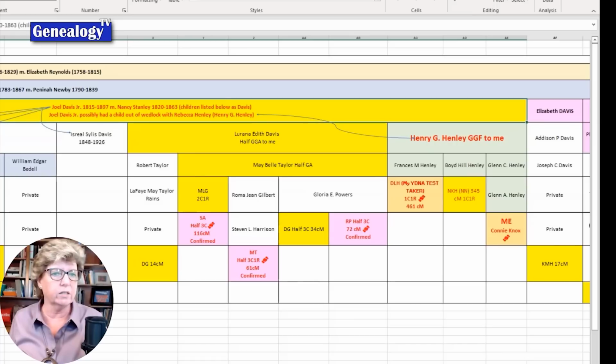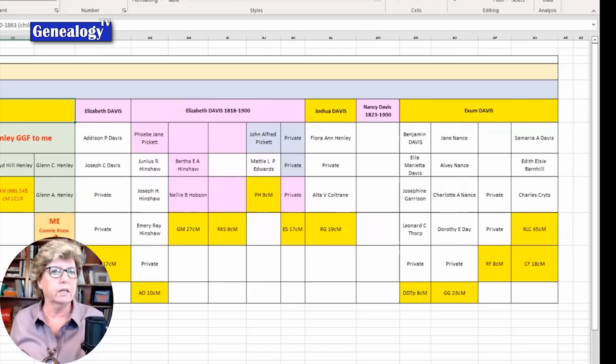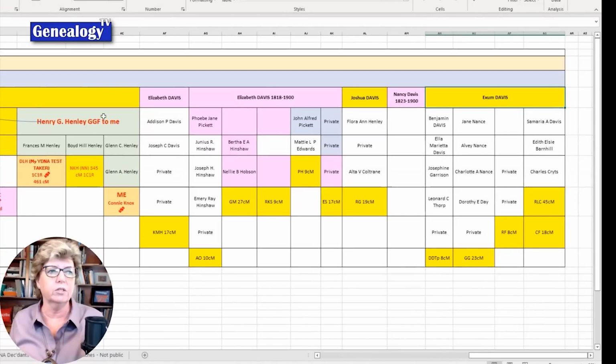that doesn't match. So one other little wrinkle in this is that these two guys, Joshua Davis and Exum Davis, are closer in age to Henry's mother. She would have been about 30 years old when Henry was conceived. And he would have been, I think he was 28 or 30, I can't remember. And then this guy was like 34. So these guys are closer. Plus, there are bastardy bonds.